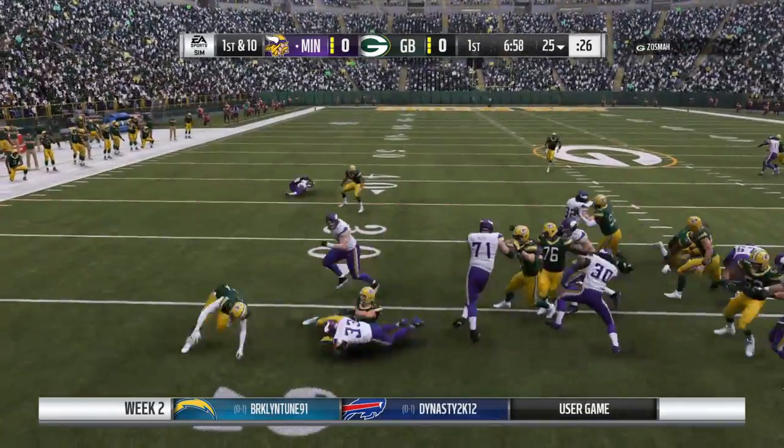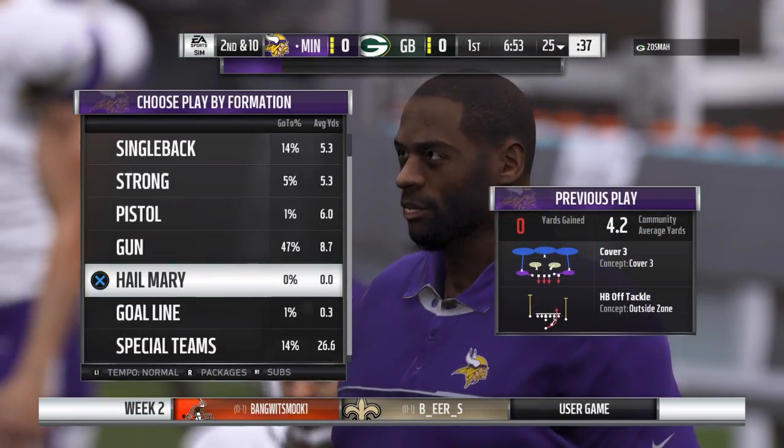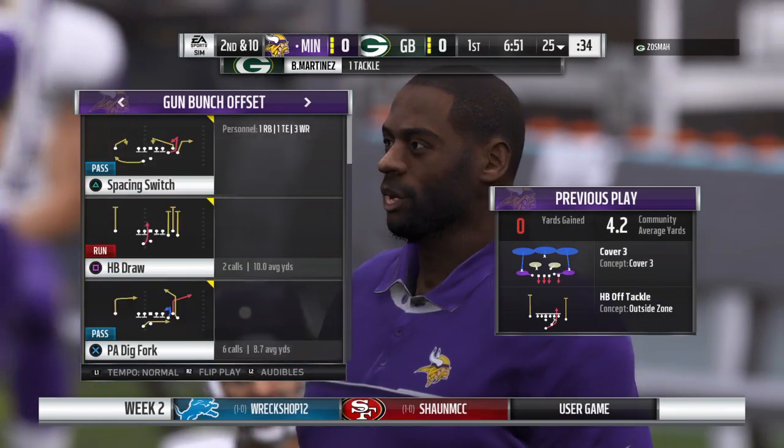And it's a welcome back to health for last year's #1 pick. This is Dalvin Cook looking for a cutback lane, but nothing there as he's met at the line of scrimmage.